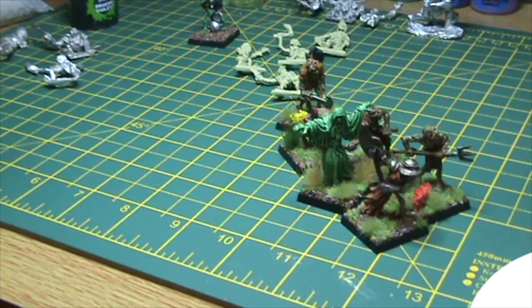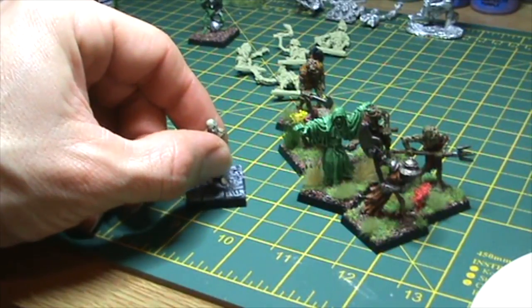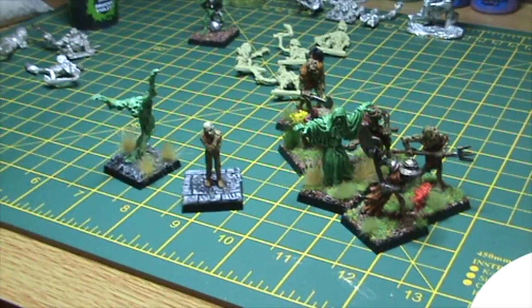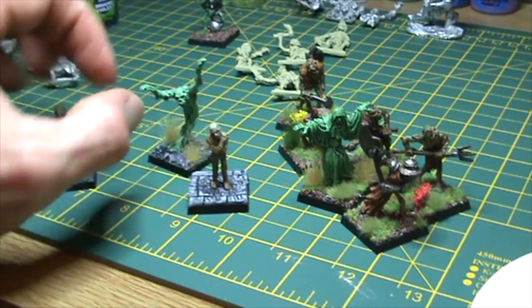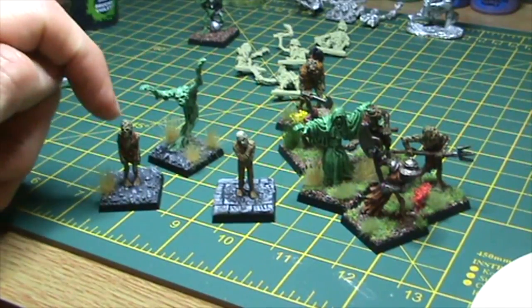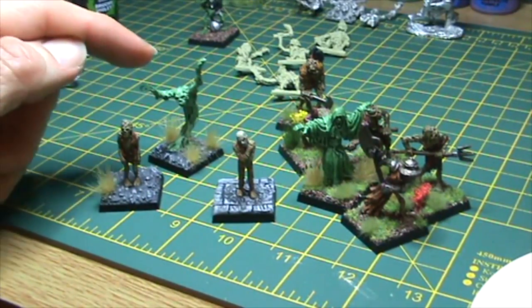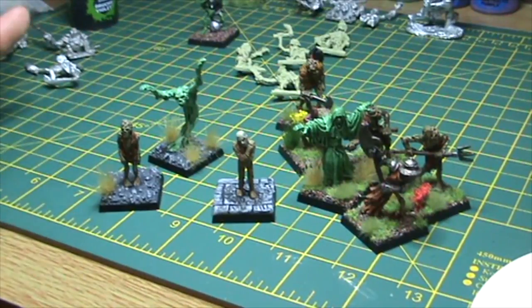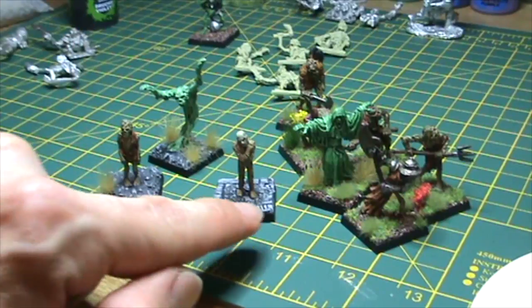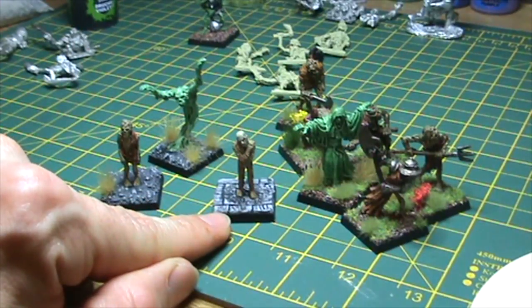And I've got some other figures that aren't Citadel. I've got a nice mummy. These are all Grenadier figures. I think the mummy's a Grenadier. I know that these two are, the white and the other zombie. So these guys are from 1984, and it's so nice to see them stripped and repainted in a much more decent way this time.